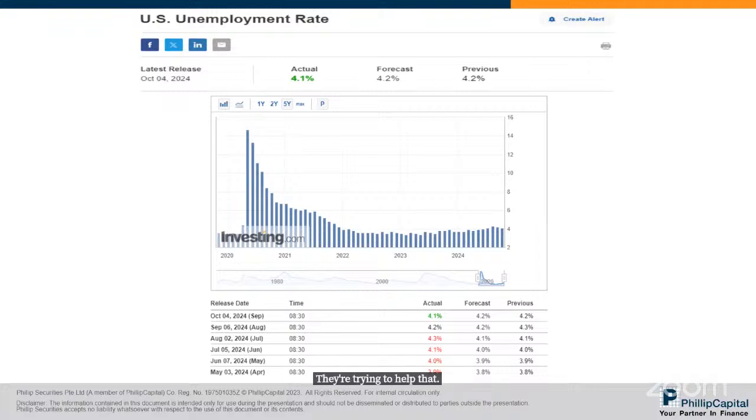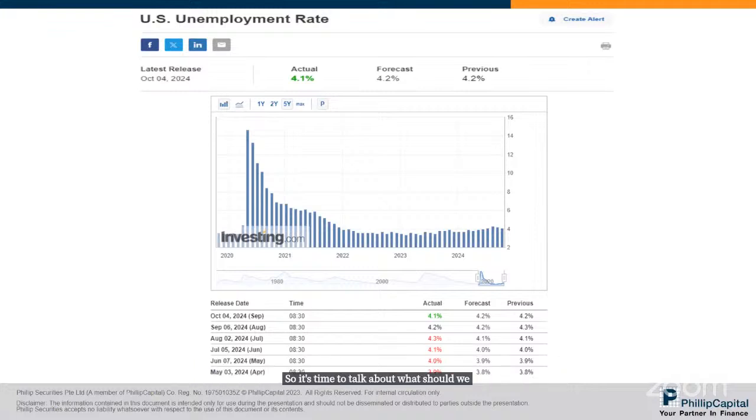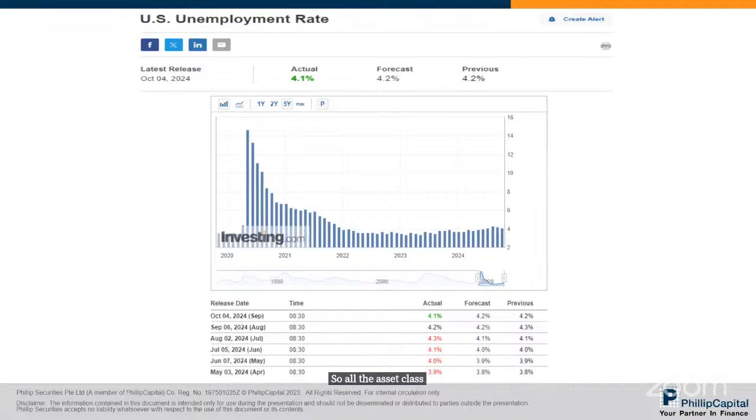All right, now we've got a clear picture of the Fed outlook and what it means for the economy. So it's time to talk about what we should invest in to take full advantage of this rate cut. All the asset classes I talk about today will benefit from the rate cut.